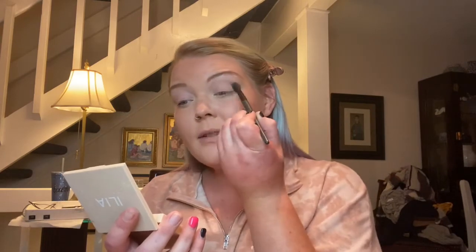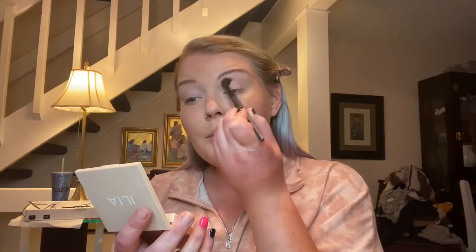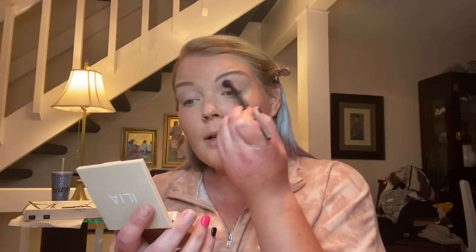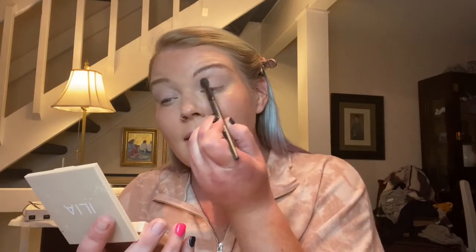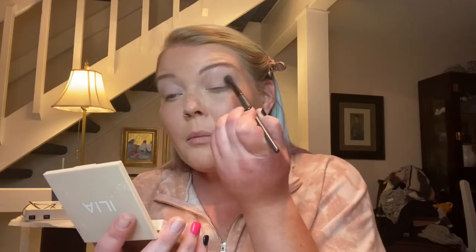I know this isn't going to come as a surprise because I never do crazy eyeshadow looks, but I just wanted to do something really plain and simple and not bronzy per se, but just not difficult. And this shade is super, super light. Like, I'm trying to build it up, but I'm not really getting much. I'm going to actually just use a little bit of this bronzer as kind of a transition shade.